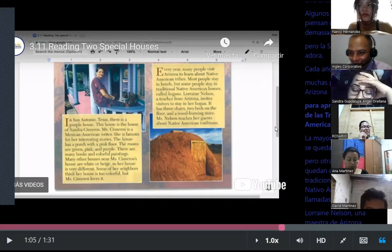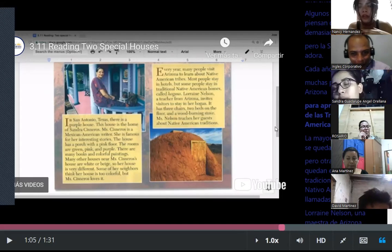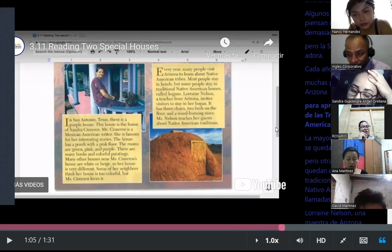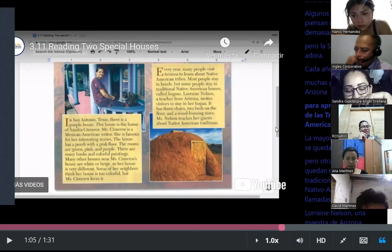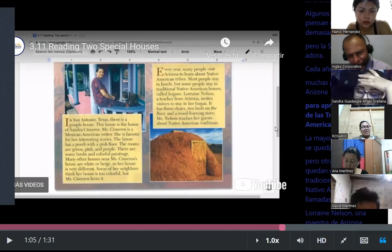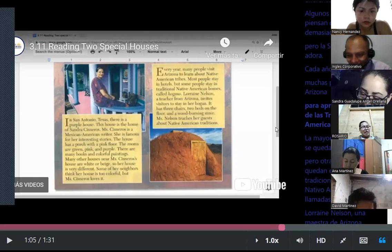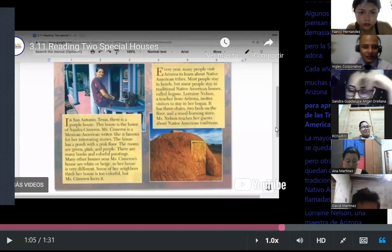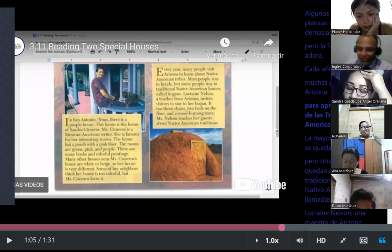Continue. The rooms are green, pink, and purple. Goodness, colors everywhere. Continue. There are many books and colorful paintings. Do you know what colorful is? Colorido. Correcto. So, colorful paintings, como pinturas, right? Coloridas. Continue. Many other houses are white or beige, so her house is very different. The other houses around are common colors, like beige and white. But Ms. Cisneros' house is totally different because it's purple, it's green. It's very different.